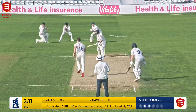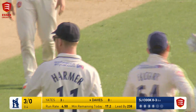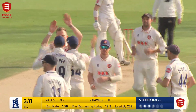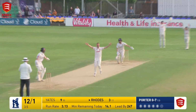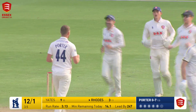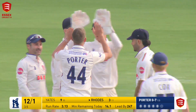Bowls. Oh, that's edged, gone to second slip, and that's a really sharp catch by Harmer. Not sure what shot the batsman was playing there, but Davies will rue that one. First ball. As Porter runs in, bowls, and that Rhodes has been hit on the pads and he's been given out. That is exactly the start that Essex have wanted. Porter claims his first wicket of this innings, and Rhodes has gone for just 3.